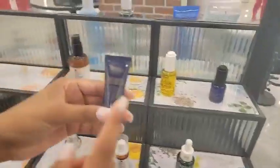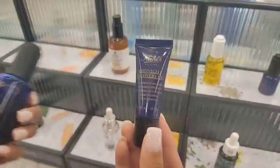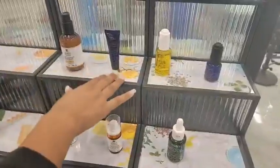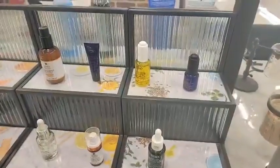So this is the Midnight Recovery Eye Cream. It belongs to the Midnight Recovery family. This is really going to restore the under eye. It's going to help with the fine lines, but the main purpose of this is to boost the radiance and make your skin look more plump and well rested.